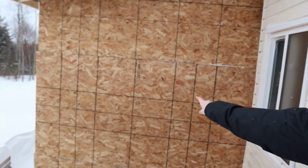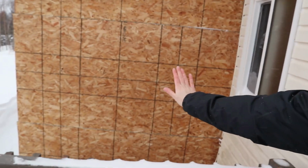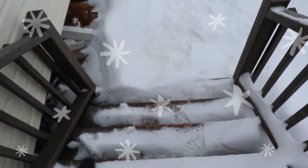So you can see here, this is where Morgan replaced the door. It's super awkward. I truly don't understand why they would have the front door here and then a door here. Like, what on earth? Okay, I have to put the camera down because there's a lot of snow. Things are happening.